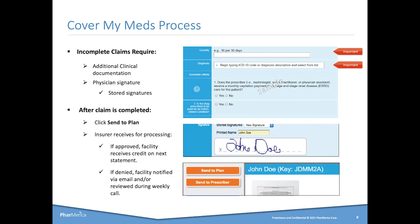For prescribers who do not have a CoverMyMeds account, click Send to Prescriber on the left panel and select Fax. It's important to note that some prior authorization requests require an authorized signature before they can be sent to the plan. This can be completed electronically.